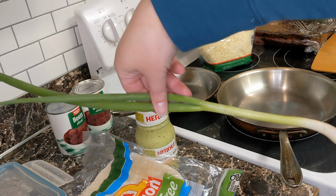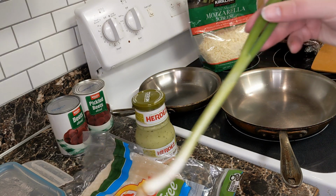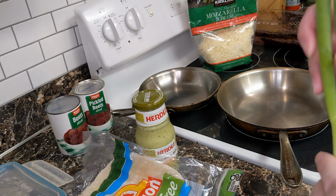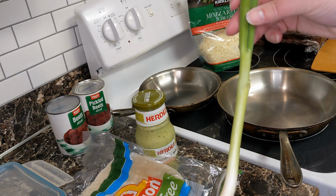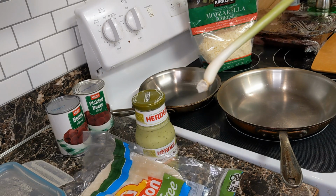And then I'm using this. This is a fabulous onion that I picked from our garden. My daughter wanted to know the difference between the garlic and the onion, so I pulled this one out and then realized that I probably should eat it pretty quickly. So I'm going to chop some of this up to put in my tacos.